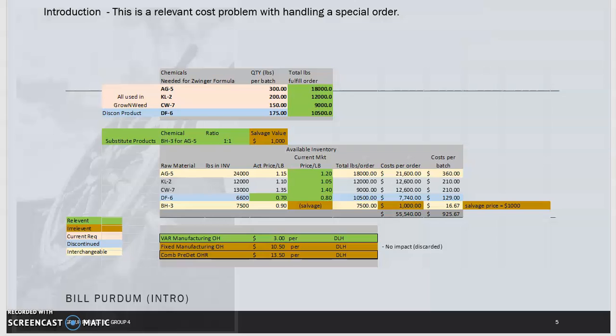Some additional relevant and irrelevant costs in the problem. The total pounds that we need of AG5 is 18,000. We're going to need 12,000 pounds of KL2, 9,000 pounds of CW7, and DF6 will need 10,500 pounds. There is a salvage value for the BH3 if we use it. It's $1,000, but that's if we just completely scrapped it. So in this particular problem, we're wanting to use it.